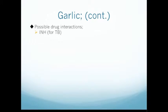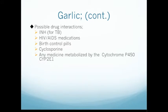Possible drug interactions. INH, which is used to treat tuberculosis, HIV and AIDS medications, birth control pills, cyclosporin, an anti-cancer drug, any medication metabolized by the cytochrome P450 subset CYP2E1 enzyme system in the liver. This includes Tylenol, chlorzoxazone, or Librium, alcohol, theophylline, anesthetic gases.